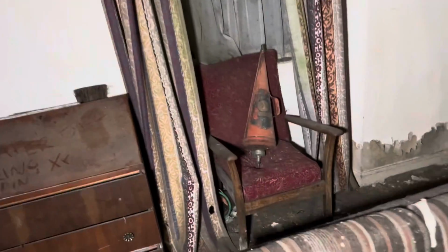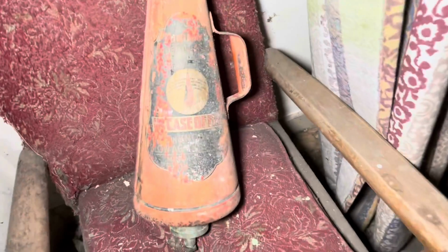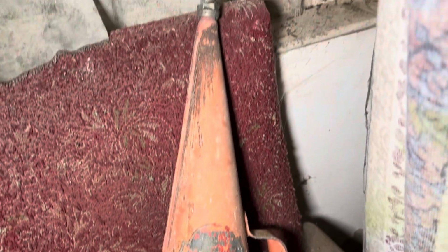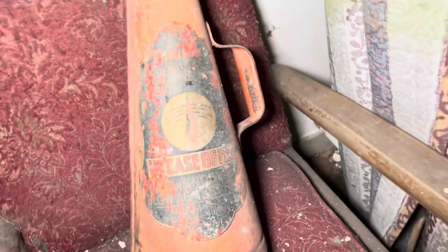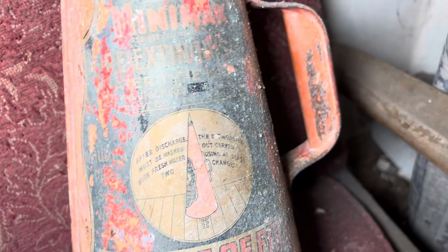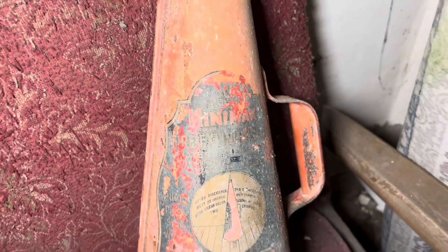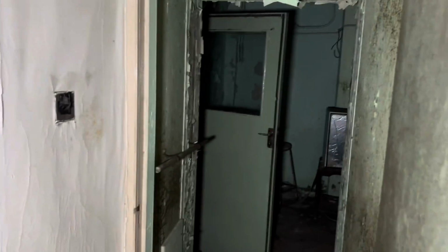Oh, in fact, before we go any further, look at this. That's a fire extinguisher, isn't it? In case of fire. That's got to be quite old. I don't know when that would be from. Oh, what do you do? After discharge, must be washed with fresh water. Oh, so you can use it multiple times. That's good, isn't it?